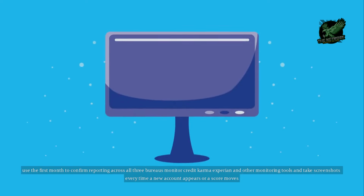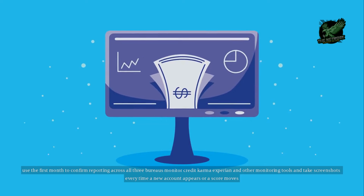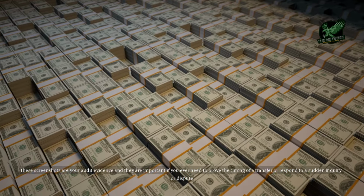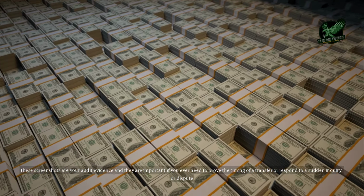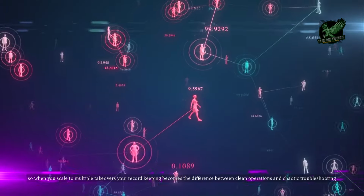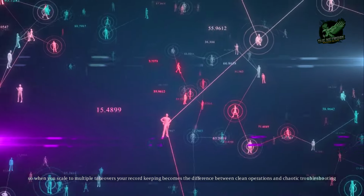Use the first month to confirm reporting across all 3 bureaus. Monitor Credit Karma, Experian, and other monitoring tools, and take screenshots every time a new account appears or a score moves. These screenshots are your audit evidence, and they are important if you ever need to prove the timing of a transfer or respond to a sudden inquiry or dispute. You want an organized folder with date-stamped proof, so when you scale to multiple takeovers, your record keeping becomes the difference between clean operations and chaotic troubleshooting.